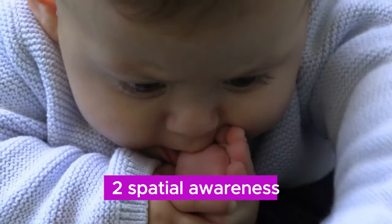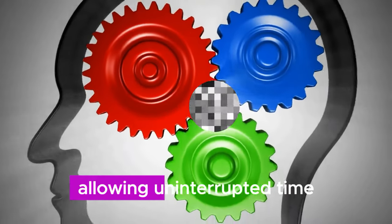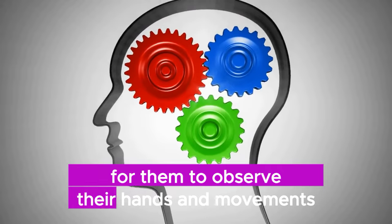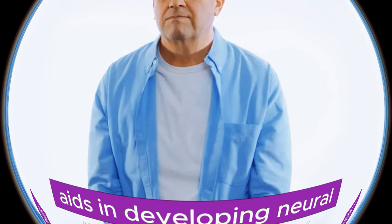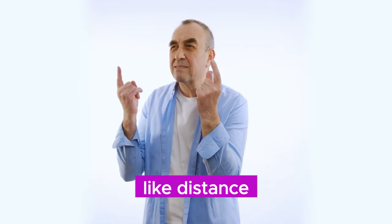2. Spatial awareness. Encourage spatial awareness by letting your baby stretch out on a blanket. Allowing uninterrupted time for them to observe their hands and movements aids in developing neural pathways necessary for controlled movements and spatial concepts like distance.